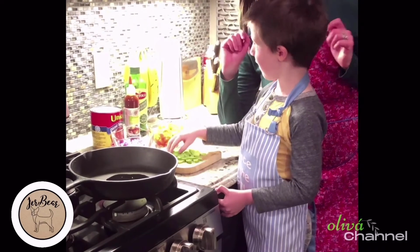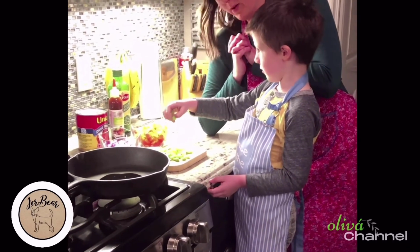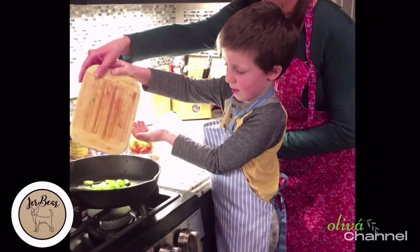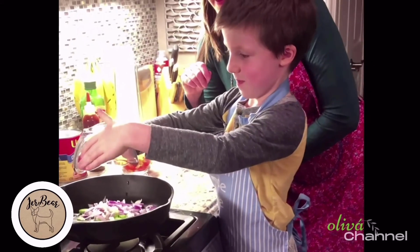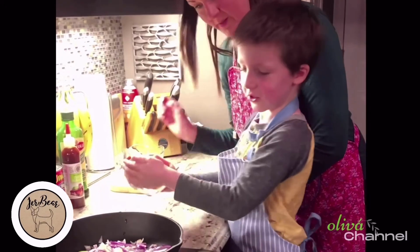And we haven't turned on the gas yet because kids and fire. How many? You can put them all in there. Okay. Of course, we've washed our hands beforehand. Red onions. Awesome. Good job, Fern. Red peppers.